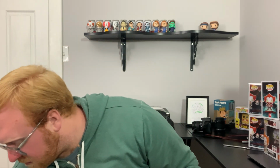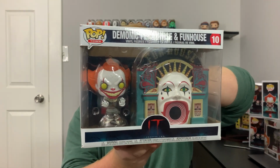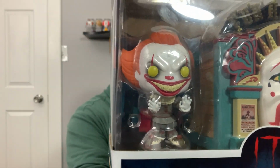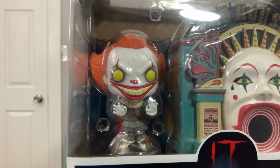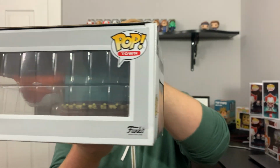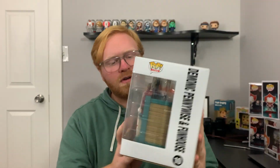Now after those, we are getting into some pretty big Funko Pops. The first one is a Pop Town, and this one I really do enjoy. This is Demonic Pennywise and Funhouse. And honestly, I just love this version of Pennywise. I'm going to try to show him off a little bit close to you guys, because he looks so darn creepy. Now this was actually one of the few Funko Pops that I bought from Pop in a Box, and I don't really order much from Pop in a Box anymore because I didn't have some great experiences, but this one came in pretty okay condition. As you guys can see here, it looks pretty fine on the front, but the top it's a little dinged up a little bit. There are some creases and dents on it, but overall, it's not too shabby.